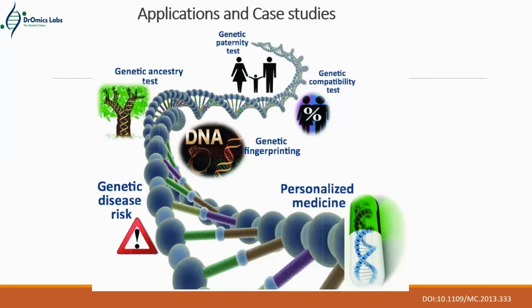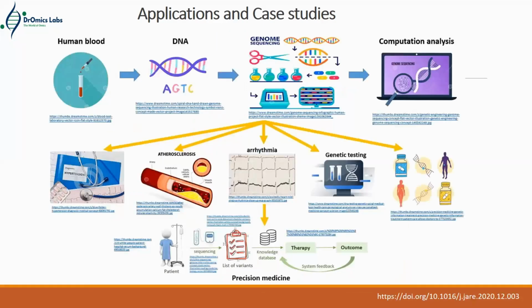Then a compatibility test is nothing but a genetic screening before marriage, which is not very popular right now. Genetic fingerprinting is again kind of genotyping the species. Genetic disease risk we already talked about, and then personalized medicine. Talking about personalized medicine, let's go ahead and see what the things are.